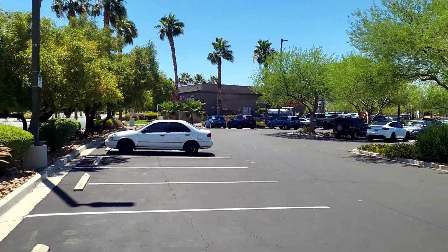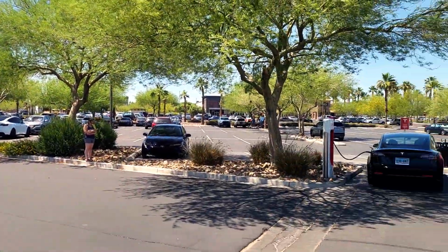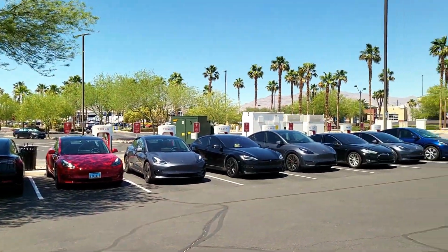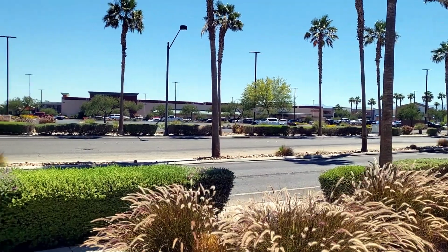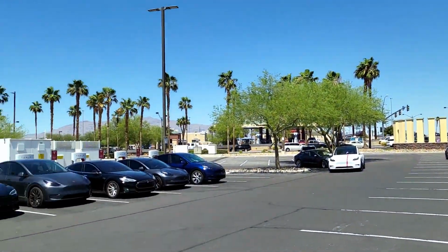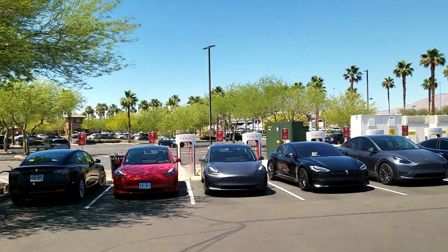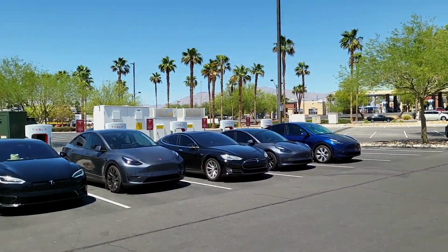There's a Red Robin. We went over there, just told them we were charging. They let us use the restroom. There's sushi, all kinds of stuff. Car dealerships, another restaurant across the way. So lots to see and do, but it's like 112 degrees. So popular Supercharger, but if you can skip it, you might want to because you're going to probably have to wait. All right, folks. We'll catch you when we head to Laughlin.